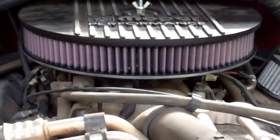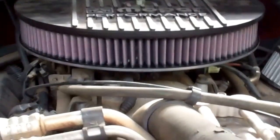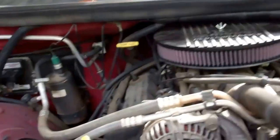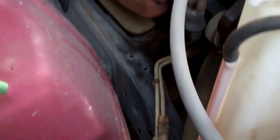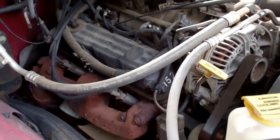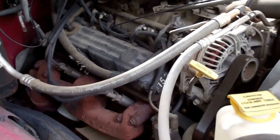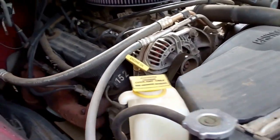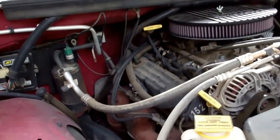Runs pretty good, you know. Yeah, I'm sucking hot air in, but I kind of like the old muscle car look myself, so that's why I went with the circular air cleaner and not a snorkel that I could have run down in here. But yeah, 5.9 liter, 360 cubic inch V8, and only just over 108,000 miles on it.